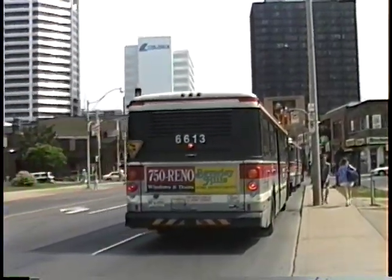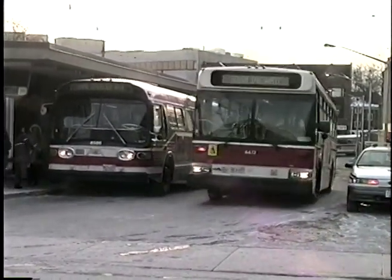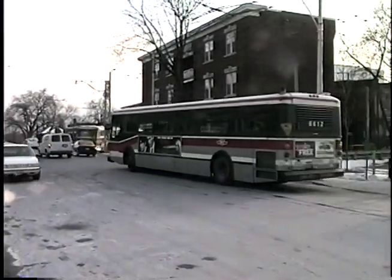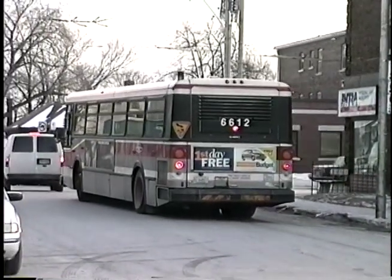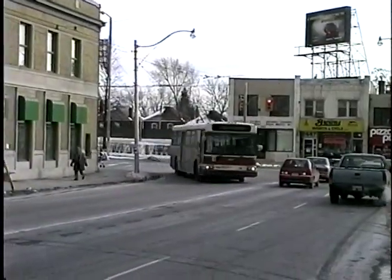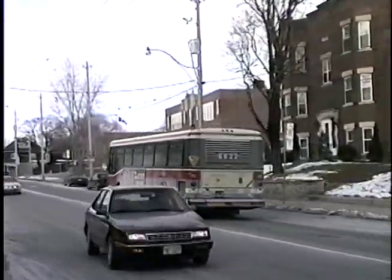6613 is southbound on Yonge 97 at Heath Street, a few blocks north of St. Clair. 6612 exits Jane Station on the short-lived 138 South Kingsway route. 6622 turns the corner of Bloor to Jane on the Annette 4 route. These buses didn't last long at Queensway and were later sent to Arrow Road.